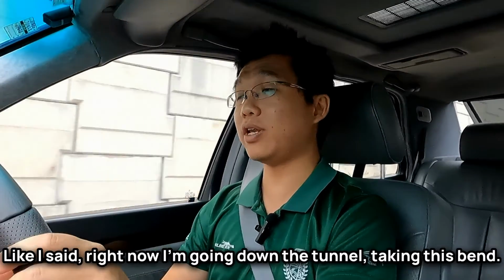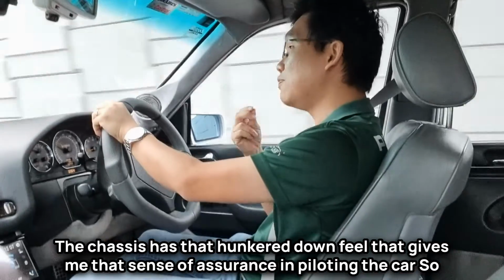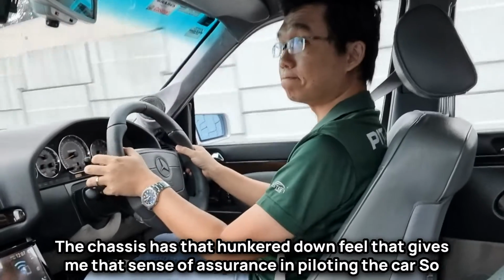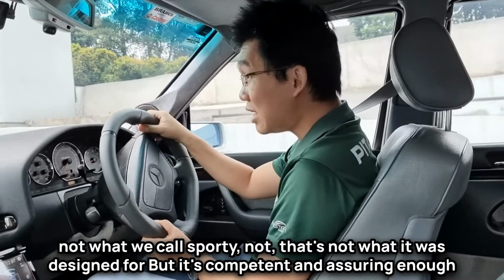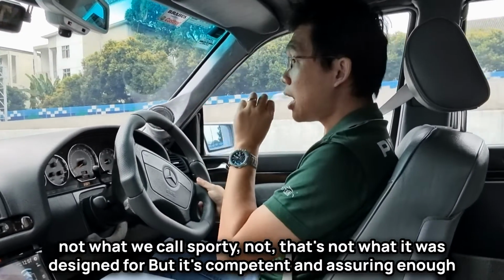Like, let's say right now I'm going down the tunnel, taking this bend. The chassis has that hunkered down feel that gives me that sense of assurance in piloting the car. So not what we call sporty, that's not what it was designed for, but it's competent and assuring enough.